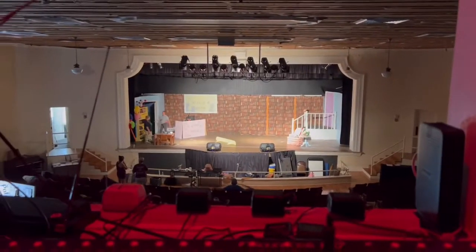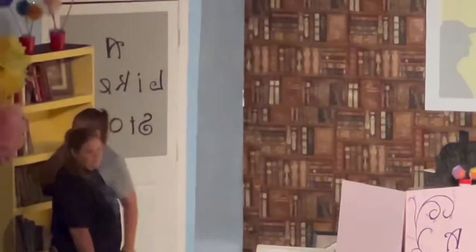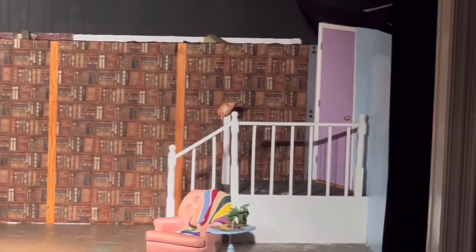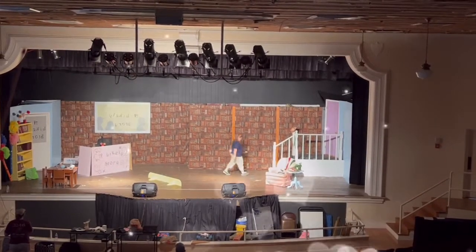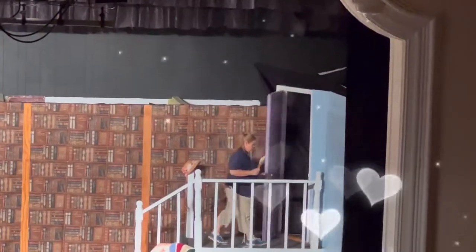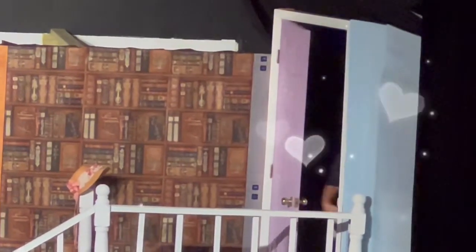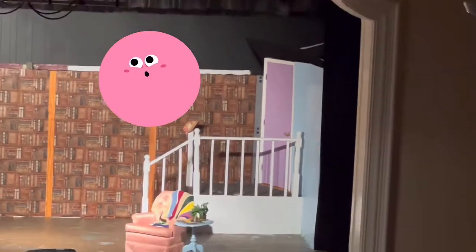This is practically the finished product of our bookshop. Practically done. Wow. Hey, go into the apartment, will you? Go into the apartment door, please. Bye-bye now. Bye-bye.